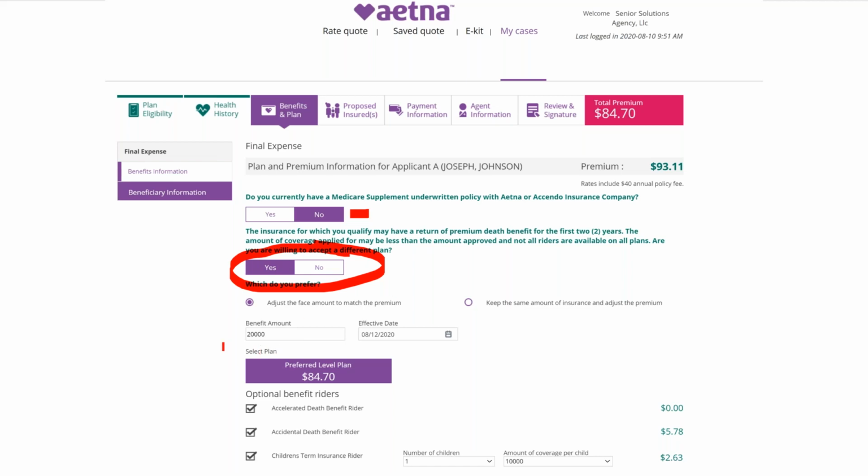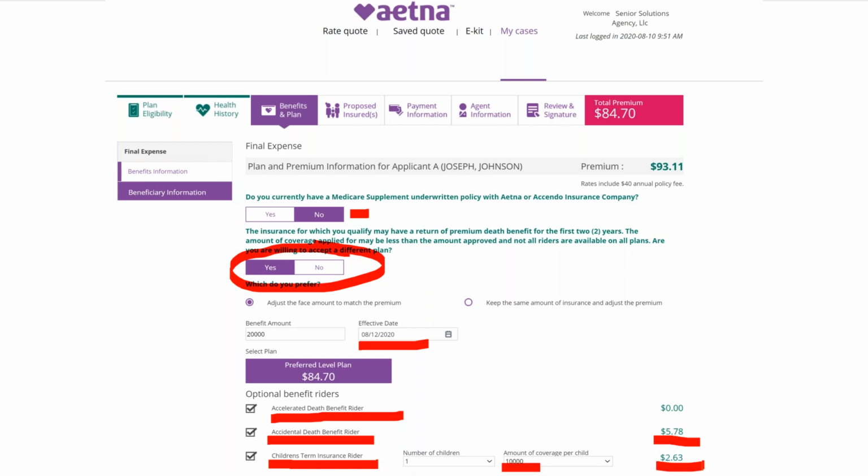Now, in this case, we're applying for $20,000. We've got the effective date. This is when I did this. These are the different riders. The accelerated death benefit rider, there's no charge for that. In this example, I'm just showing on $20,000, we added the accidental death benefit rider. That was $5.78 extra. And we did a children's term rider. We added one child for $10,000 of coverage. It was an extra $2.63 for that. And so in this case, I think I went back a couple of times, but premiums ended up being $93.11 after I added in the two different riders.